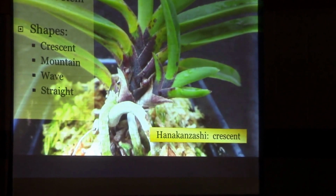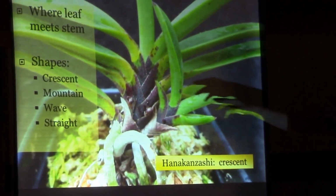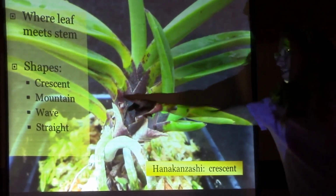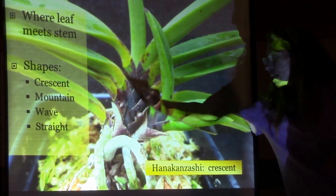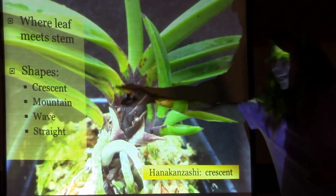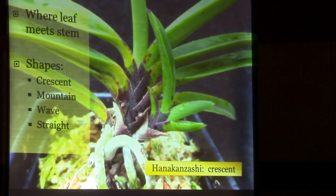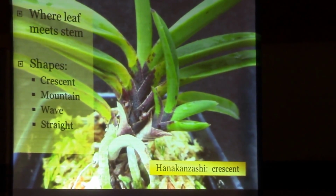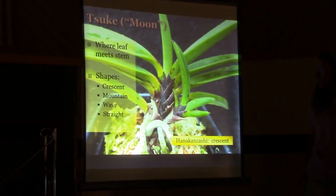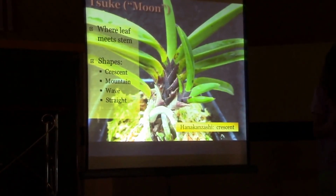Technically, that word in Japanese means moon. And the reason they call it the moon is because most skei are crescent-shaped, like a moon. The skei is this point here where the leaf meets the center axis of the plant. This right here. You're not going to see that from across the room. You're only going to see that if you're up close and personal with the plant. So it's nice on a plant like this where you have a dark axis that really accentuates that shape.